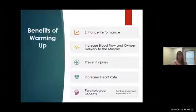So for the warm-up, why do you want to do it? Everybody knows you need to warm up, you want to get your blood pumping so your muscles are ready to go, but there's a lot of research on the benefits of the warm-up. One thing it can do is enhance your performance. It can increase your speed, it can increase your accuracy, all those kinds of things. And all this is research-based, which is pretty cool. It also increases blood flow and oxygen delivery to the muscles. Preventing injuries is another one, and that goes along with getting that increased blood flow and oxygen to the muscles, to help them prepare for those more intense, explosive movements that we have to do during sport.